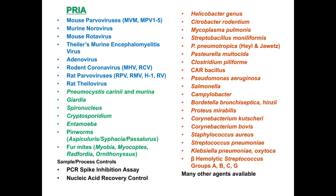They're all run in duplicate, and we also run a lot of bacteria. And then we do have other agents. So we have panels that would include ectromelia, Sendai, Reo, pneumonia virus, etc.